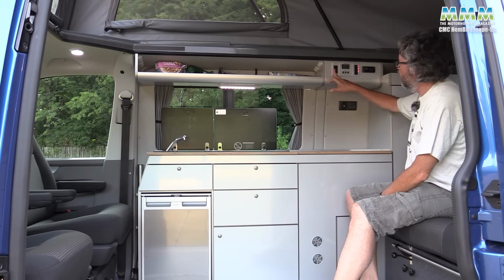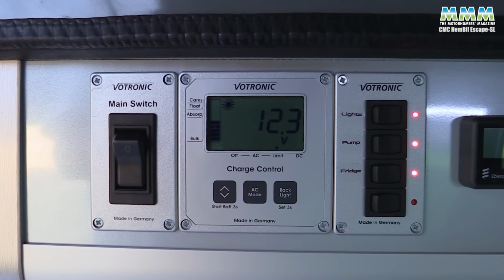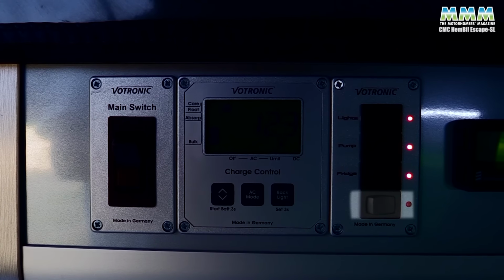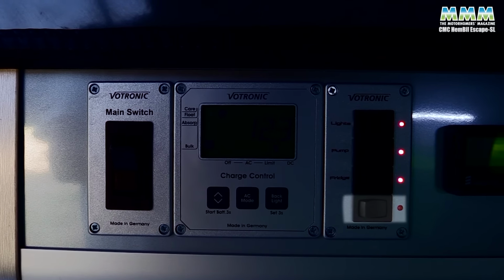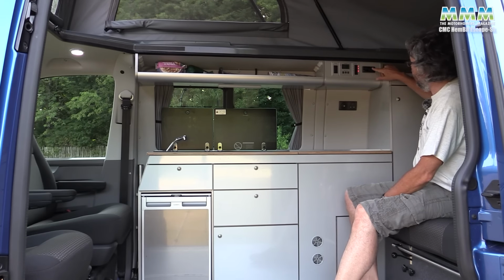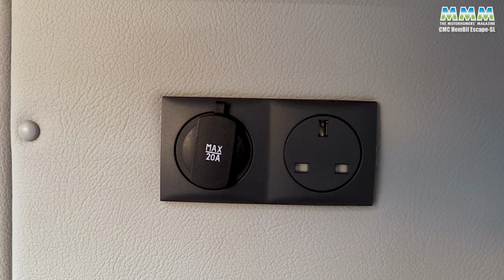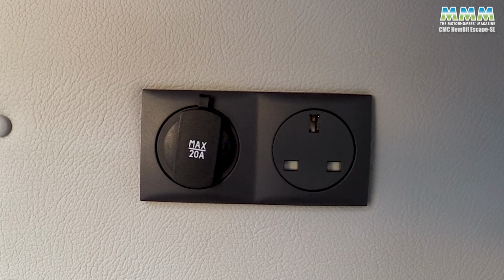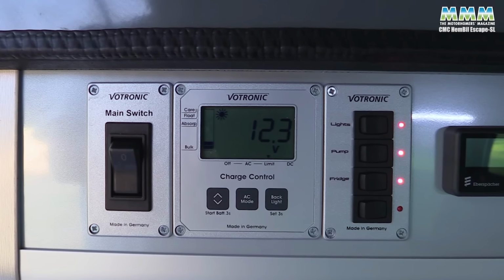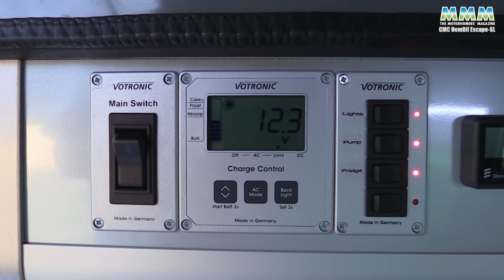Then at the back here you've got your controls, your main override switch, and then lights, water pump, fridge, and this one at the bottom with the mystery switch. If you turn that off, it simply turns off the lights that tell you everything's on. Just a little nice touch for at night when perhaps you don't want red lights glowing. You've got your Eberspacher heater control here, and then down here, conveniently placed for this large worktop, you've got a 230 volt and a 12 volt socket. I should have said too that this Votronic control panel shows you battery condition, how much input you're getting from the solar panel and how much power you're using.